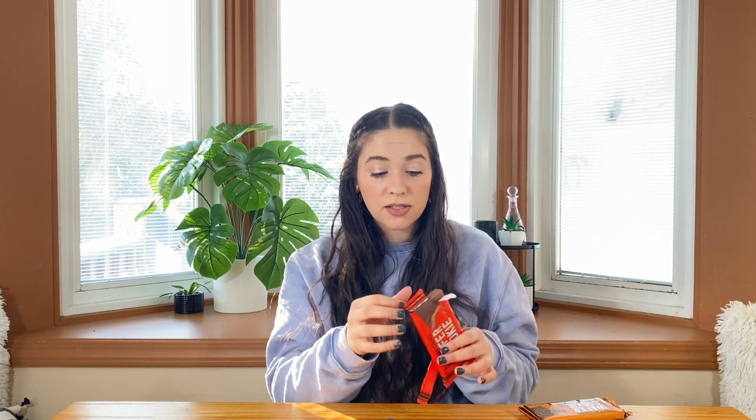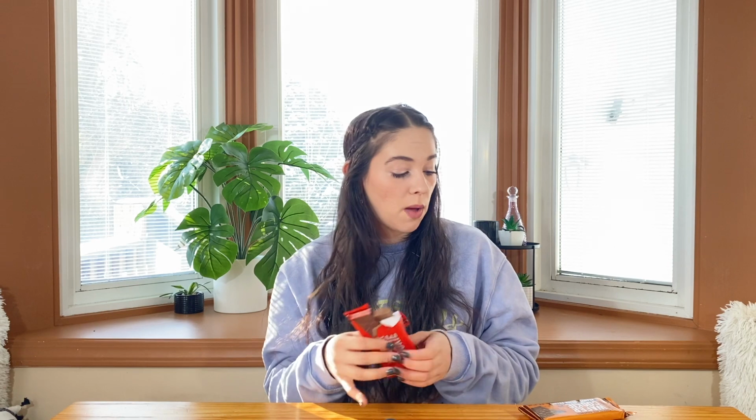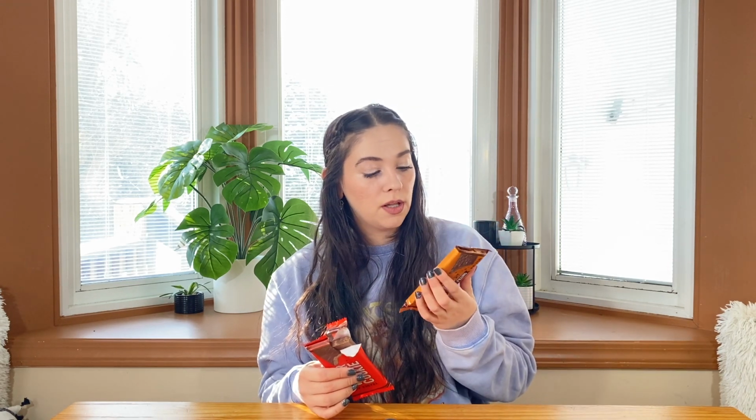I love wafer cookies, and Nutty Buddies are one of my favorite treat dessert snacks. So I'm hoping that this is a similar comparison, but I'm really curious to see what this is like. I'm assuming these are just gonna be a normal wafer cookie, but they're not too thin, but they're a little on the thinner side.